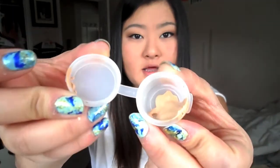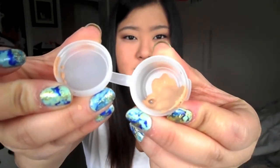And then the next one I got was the Tarte Amazonian Clay Foundation. I got it in the color light, and I tried it a little bit, but I think it's a little bit too light for me. They gave me a lot less of it, but I kind of like it though. It's a little bit thick, and it's also a little bit light for my skin. So maybe next time I'm going to try it. I think light medium is the next color.